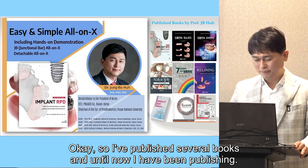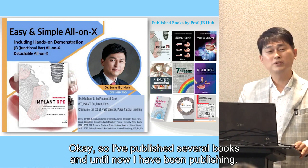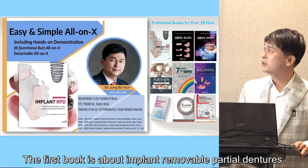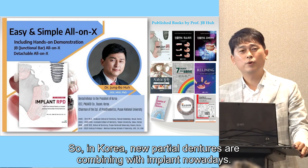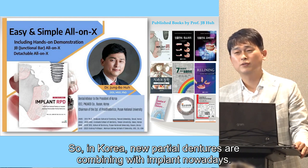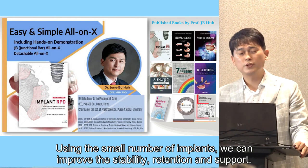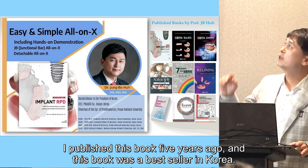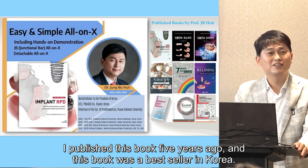So I have published several books until now. The first book is about implant removable partial denture. In Korea, the new partial denture is combined with implants nowadays. Using a small number of implants, we can improve the stability, retention, and support. I published this book 5 years ago, and it was a bestseller in Korea.